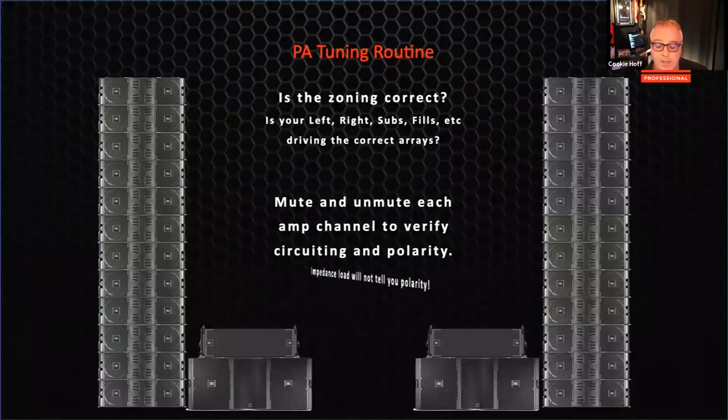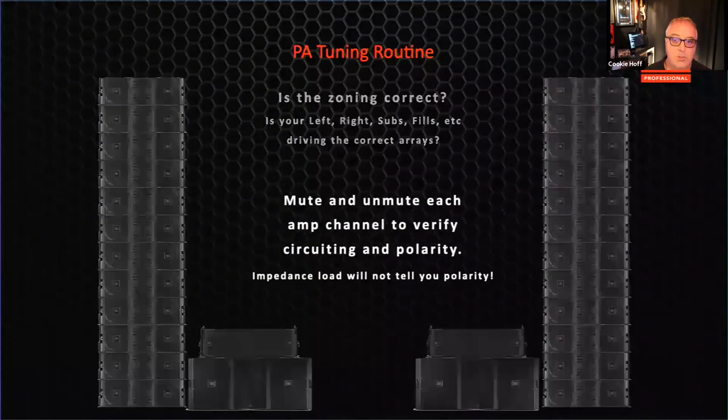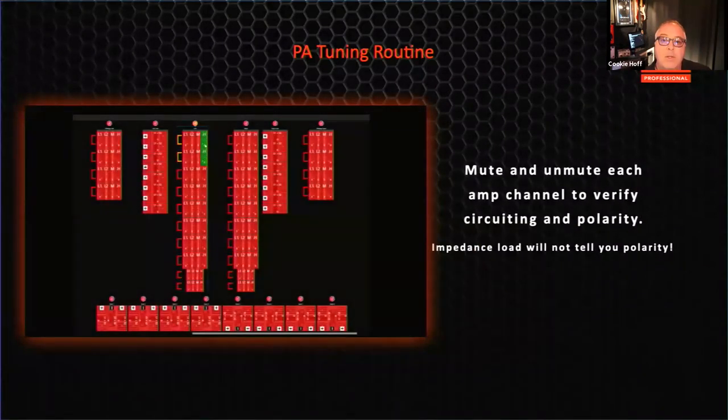Performance Manager, LA Manager, all those will tell you if there's a box not plugged in, but they won't tell you if the polarity is correct. So this is very important. You need to use your ears. And one of the methods that I use to do this, with Performance Manager as an example, is to mute and unmute adjacent zones in the same frequency range.